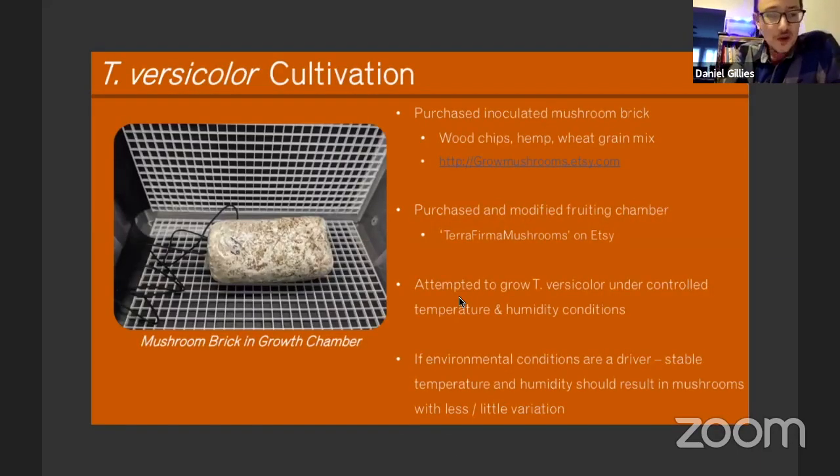So on the left is a picture of the mushroom brick that I purchased from growmushrooms.etsy.com, which is an inoculated wood chip, don't know what type of wood, hemp and wheat grain mix. It is in a modified fruiting chamber, and I'll show you more on that on the next slide, from Terra Firma Mushrooms. I really like this fruiting chamber, although it did fail on me, so I guess there's some points for improvement. What I was doing was attempting to grow Trametes versicolor under controlled temperature and humidity conditions. That was the whole goal of this.